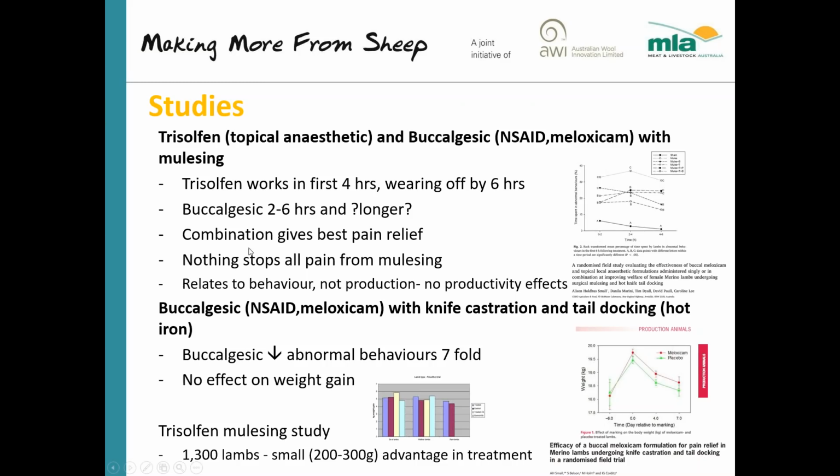So the take-home message from these studies is that pain relief works. Combining the different types of pain relief gives you the biggest response, and in general, animals are very resilient to pain in terms of their production effects, and any production effects are small and probably become smaller over time as animals tend to compensate for any poor doing.